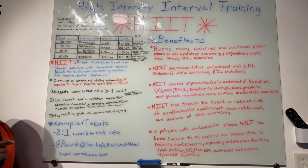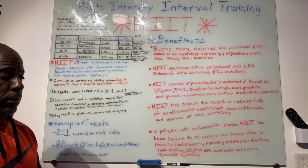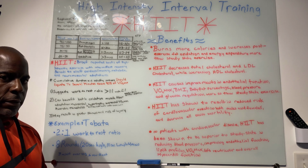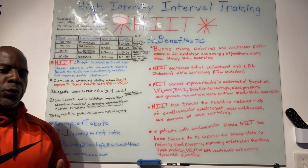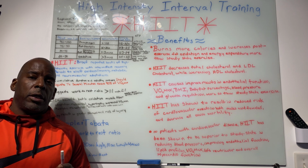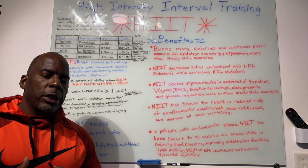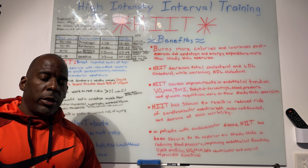Now, we're going to park right here because HIIT is not for everyone. Because of the great deal of stress that is placed on the body with HIIT, there is an increased risk of injury. So HIIT is not something that I would recommend for someone that is just coming back to the gym or new to the gym.